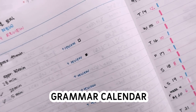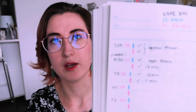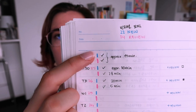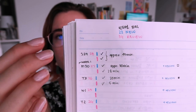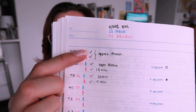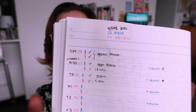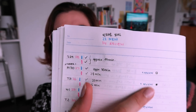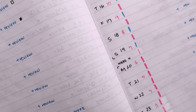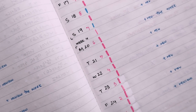In order not to overwhelm myself, I made sure to do one blue, meaning one very advanced, and one pink, meaning one review structure, every day. So I just write blue and pink here. I don't write the name of the grammar structure because it wastes my time. And then I just say if I've completed it and a rough estimate of how long it took me, as well as whether I review the previous day's grammar. And you'll see at the end I kind of run out of blue ones because there aren't that many, and then I just go through the pink ones I need to review.